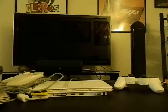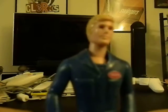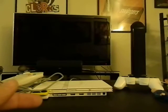Ah, here we go. This is from 1981, and this is the Tonka Play People line. It was a line of different kind of Play People, and he's a mechanic. And he was about $1, I think. So pretty cool. And then the other guy I got is from 1974.